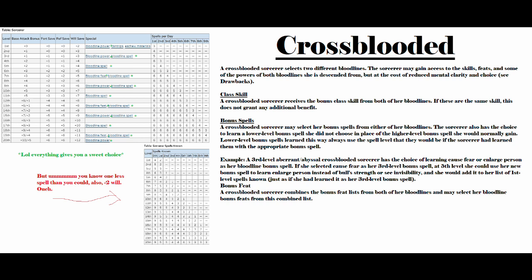Next up, you're going to be getting something called bonus spells. A cross-blooded sorcerer may select her bonus spells from either of her bloodlines. The sorcerer also has the choice to learn a lower level bonus spell she did not choose in place of her higher level bonus spell she would normally gain. Lower level bonus spells learned this way always use the spell level they would be if the sorcerer had learned them with the appropriate bonus spell. Now, the D20 has its own example, but we're sticking with the Unicorn and the Phoenix just for right now.